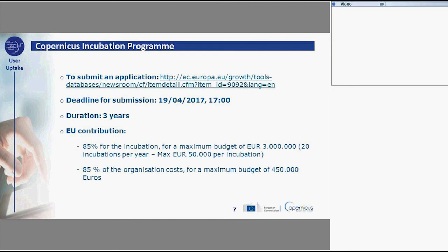The deadline for submission is the 19th of April, so you have 1 month. The duration is 3 years, and the budget is 3 million euros for the incubation of the startups themselves, and 450K for the organization. The way it's divided is a voucher of 50K per startup, times 20 startups per year. So that's a total of 60 startups for 3 years. That's 3 million euros. And the budget of the organization, as I said, is 450K.